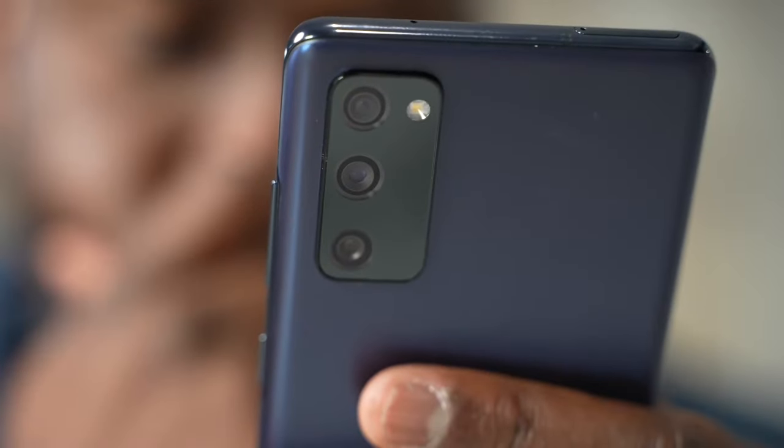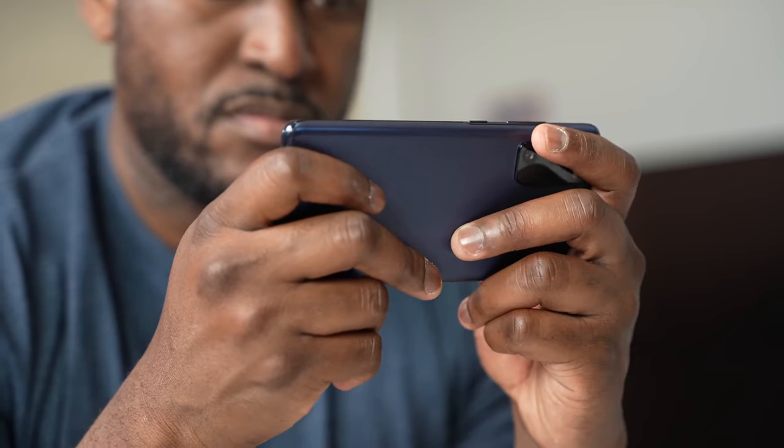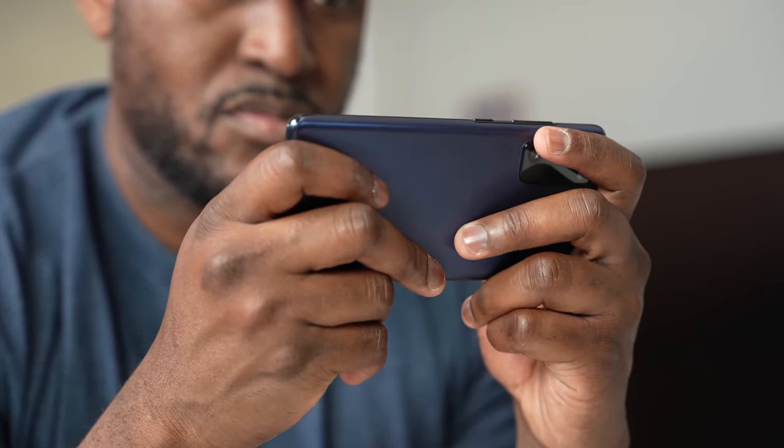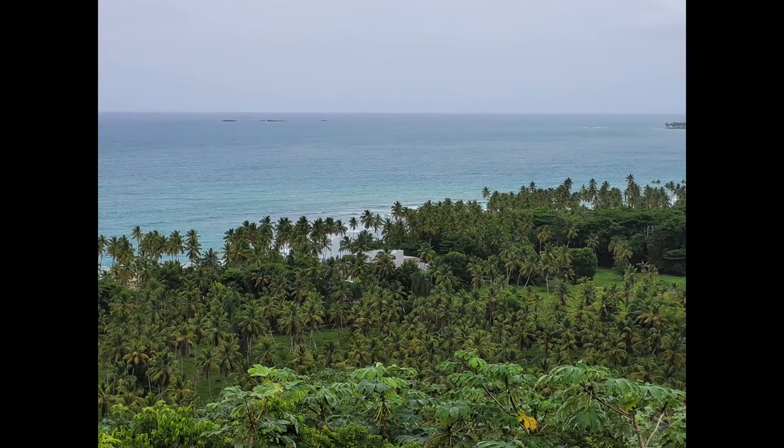The S20 FE has a triple camera setup. The main one is going to be a 12MP camera, an ultra wide of 12MP as well, and a 3x telephoto lens with an 8MP camera. And it has a 32MP front-facing shooter to capture your selfies.